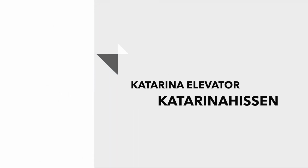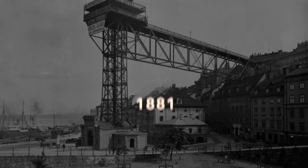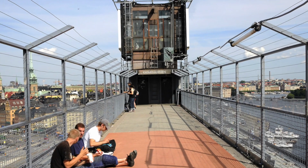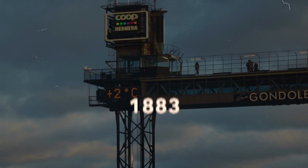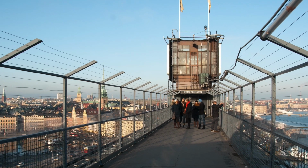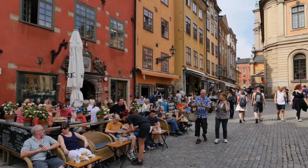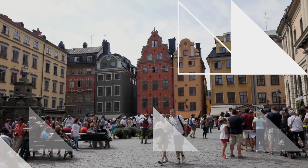Katarina Elevator. Designed for the first time in 1881 by engineer Kurt Lindmark to make the lives of those living in Östermalm easier, this elevator was put into service in 1883. Currently, unlike its purpose, it's one of the favorite spots for those who visit Stockholm and want to watch the Stockholm landscape. Gamla Stan.